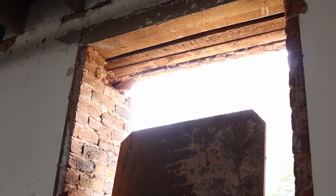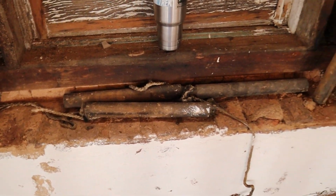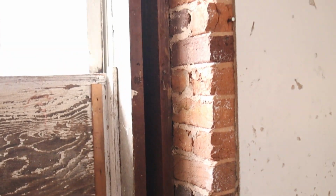Really cool. Eric, when he was back in there working, found some counterweights. So the original 1875 section of the building had these chases on the sides, and these little pieces came out so you could access the window weight inside.